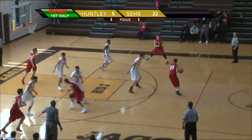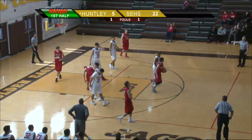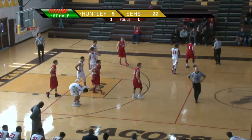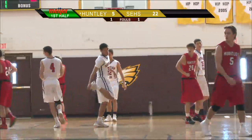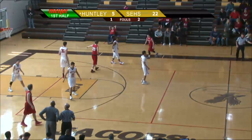That's number 5, Koss, gives it up. Far side swing, and they're gonna call a blocking foul on Young. The inbound will be on the far side. And they call a foul, but again, that's great perimeter defense. Their guards are really manning that. Smith takes a seat, 22-5 in this first quarter.